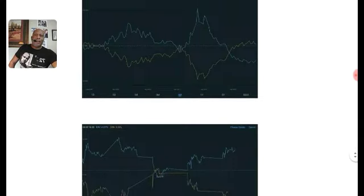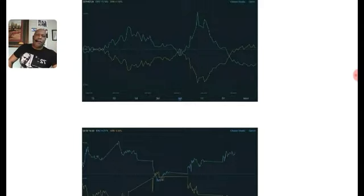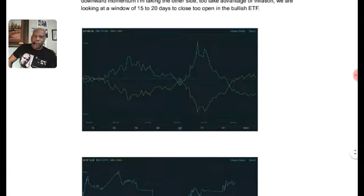Okay, what we have right here, with that said, is DRV and DRN, the inverse and bullish ETFs. Right now we're looking at the 6 month, and that's half of the year's normal swings. The blue is DRV and the bottom lighter color is DRN.